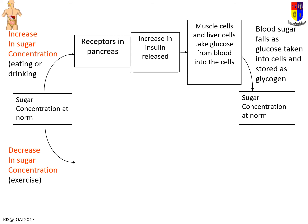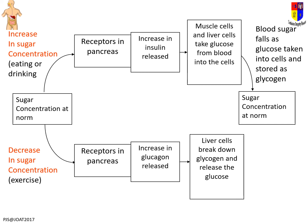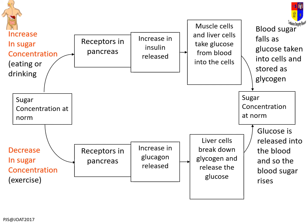So now our sugar has gone down, and receptors in the pancreas respond again, but this time, instead of increasing the amount of insulin, they're going to increase the amount of glucagon. The glucagon goes to the cells which currently store the glycogen, gets that to break down and release the glucose, and our glucose goes back into the blood and goes back up to normal. That's your negative feedback loop for sugar.